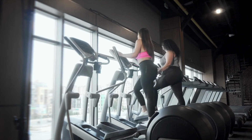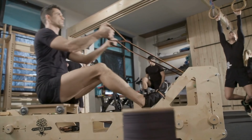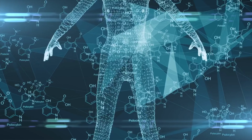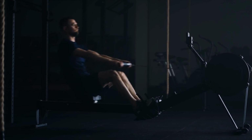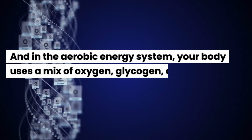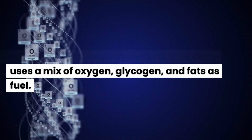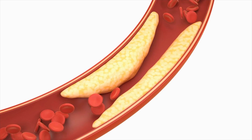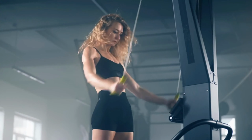Using an elliptical machine with high resistance and incline is also a good idea, and air rowing machines can also produce muscle strength. These machines tone all your major muscle groups, so they can easily increase your appetite because they use up a lot of energy. Besides, ellipticals and rowing machines offer great aerobic workouts. And in the aerobic energy system, your body uses a mix of oxygen, glycogen, and fats as fuel. The used-up glycogen creates that feeling of hunger. And since you're using up your fat stores, you'll also reach your body recomposition goals, thus looking more toned.